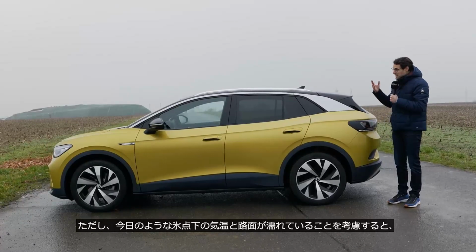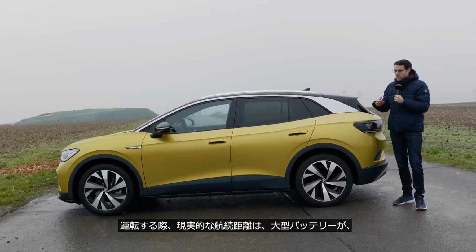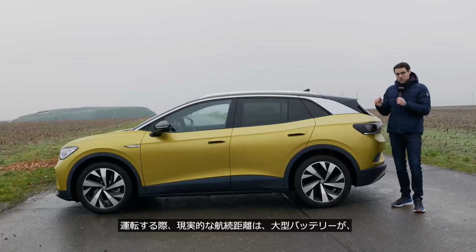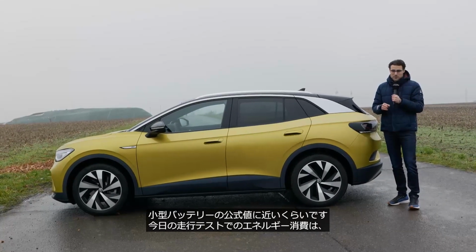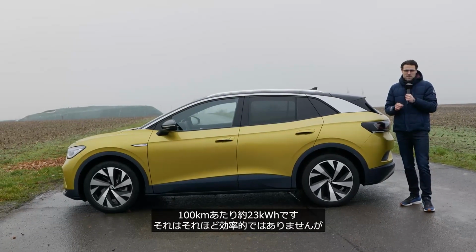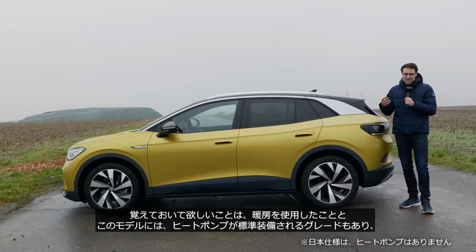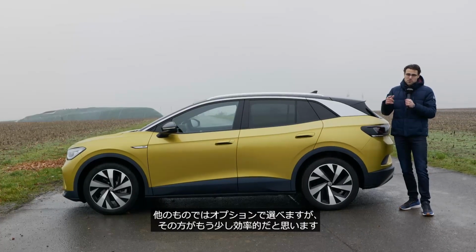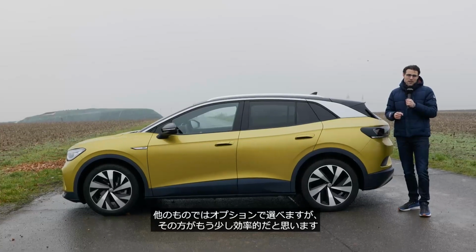However, considering today freezing temperatures and also wet, and we also drove a little bit faster from time to time, the realistic range in this condition for the big battery is rather the official one of the small battery. So energy consumption here in our test today, about 23 kilowatt hours per 100 kilometers. That's not that efficient. However, bear in mind that we did use the heating and so on. This car does have a heat pump here in this max version, or optional for the other ones. But still, it could be a little bit more efficient, I think.